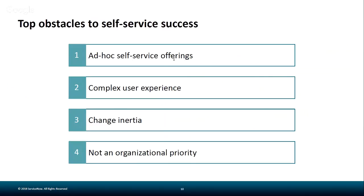Third, change inertia. Often it's not about what you have made available to the users. It's often just change inertia that hinders adoption. Users are simply accustomed to picking up the phone or sending an email for their request, instead of looking for something that they could do on their own.